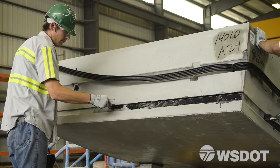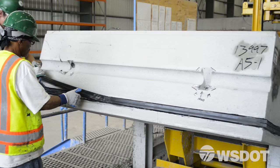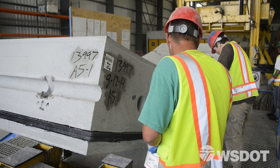Probably the biggest, most rigorous part of this whole process would be the water seal. We have to ensure that that area is 100% clean and patched before we put that gasket on, and that just ensures that no water is going to get in behind it and cause leakage in the tunnel.